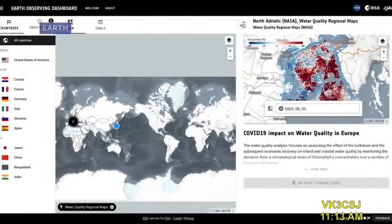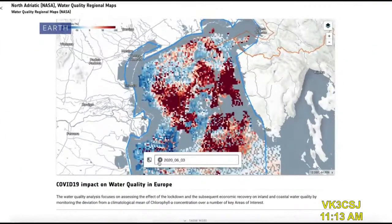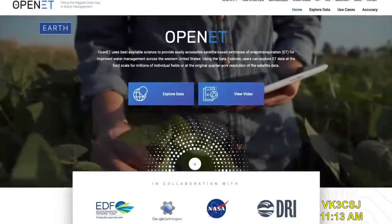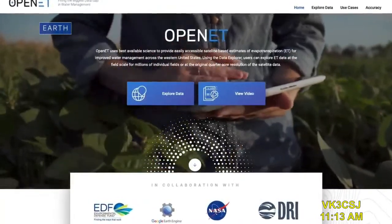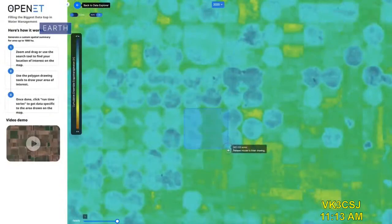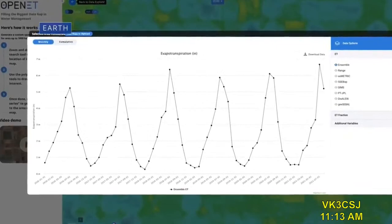We also coordinated with researchers to develop dashboards on the spread and effects of the COVID-19 pandemic, including tracking any changes to worldwide air pollution. And we launched an online platform called OpenET to help farmers and water managers in 17 western U.S. states accelerate improvements and innovations in water management.